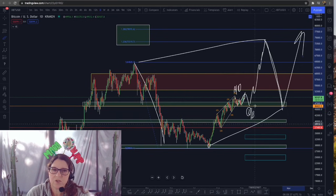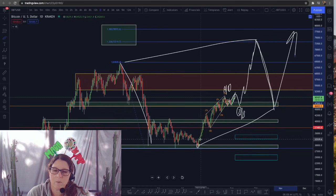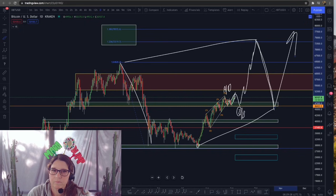So what we have to pay attention to right now is what's happening here. Do we have the bullish counts or do we have the bearish counts? Remember, the bullish is the nest of 1-2s that I'm not particularly fond of. And the other bullish count is that this is a leading diagonal, which would make an A or a wave 1. The bearish count, nope, wrong one.